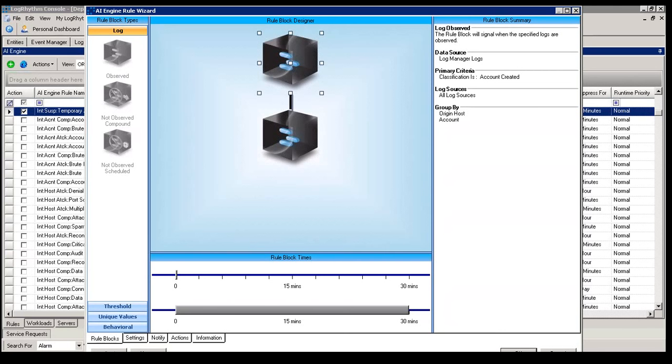We're looking simply for things to happen. On an operations level, that's a lot of the kind of alarming you're looking for. I'm looking for, say, an error or warning to occur in my environment, and I want to be alarmed off of that. These blocks can also work in reverse.